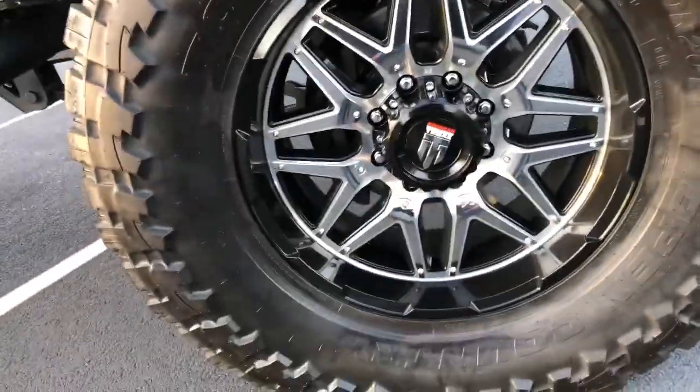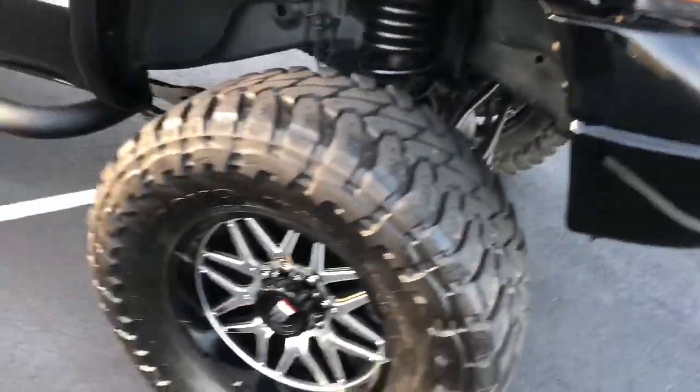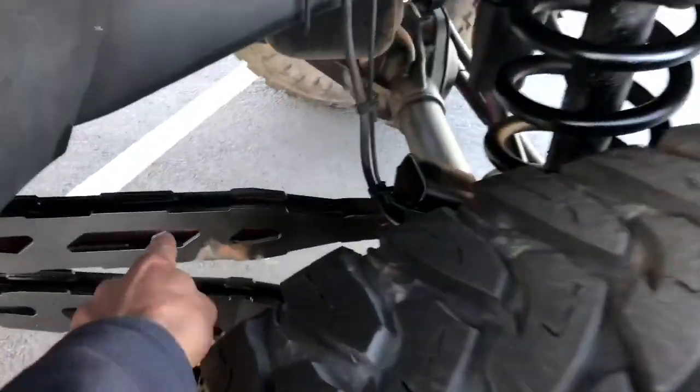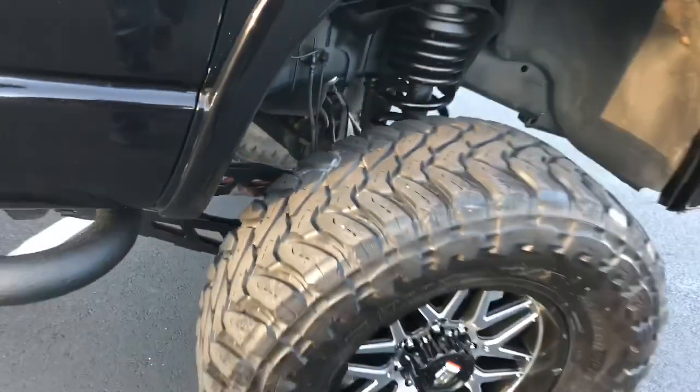So this is a 20 by 10 inch wheel. You can see how the tires balloon out. That'll give it that look when you go this drastic. No rubbing, obviously, left or right, side to side. But on the control arm, the long arms right here, your upper and lower long arm, the upper hits a little bit when you turn full crank.